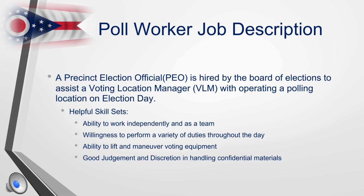What is a poll worker? There are two types of poll workers: a precinct election official, or PEO, and a voting location manager, or VLM. A precinct election official is hired by the Board of Elections to assist a voting location manager with operating a polling location on election day. Helpful skill sets include the ability to work independently and as a team, willingness to perform a variety of duties throughout the day, ability to lift and maneuver voting equipment, and good judgment and discretion in handling confidential materials.